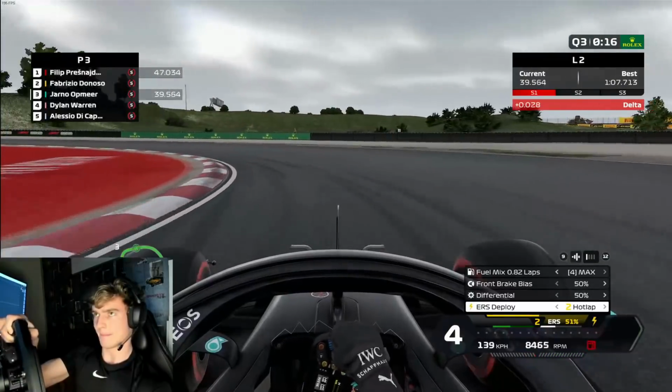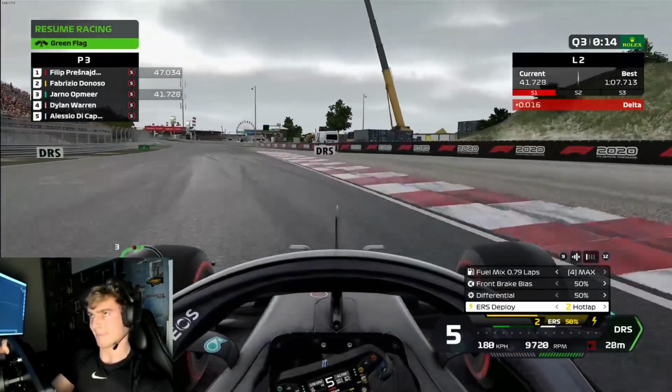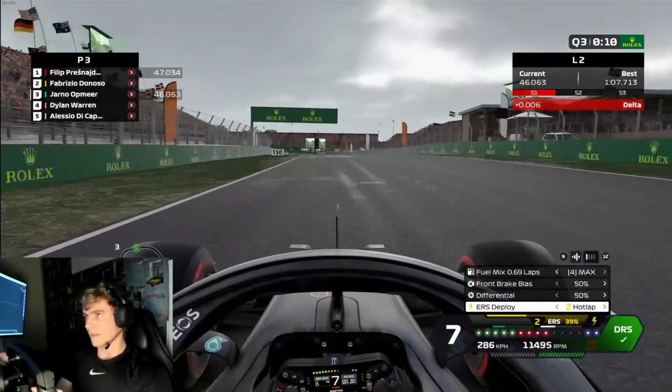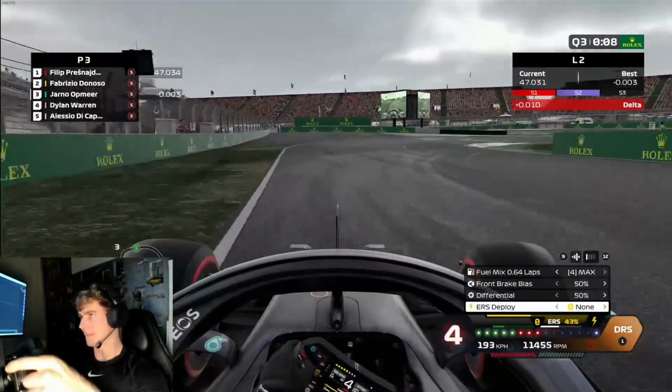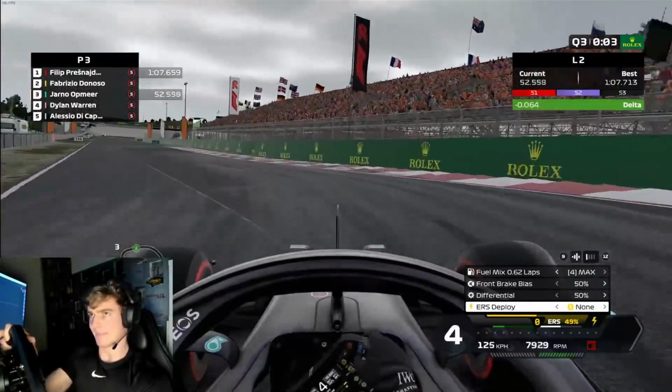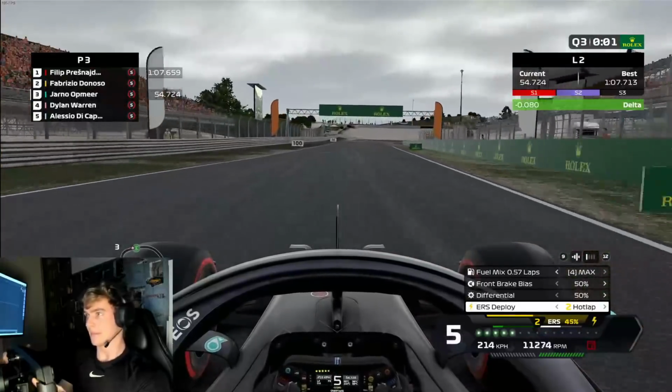You can see at some point there was 1.5 tenths down on my qualifying lap, so very poor qualifying lap so far. As Philip Reicheneder goes fastest, we are 3 thousandths faster than him going into the last sector. So I really need to make up time in that last sector right here.